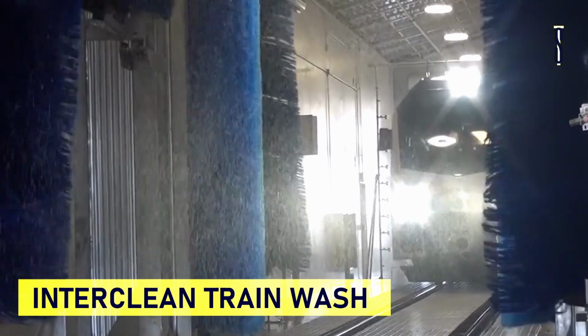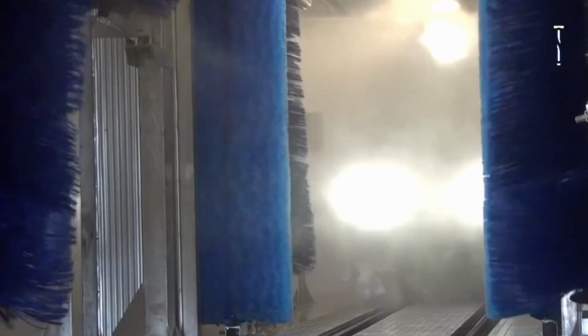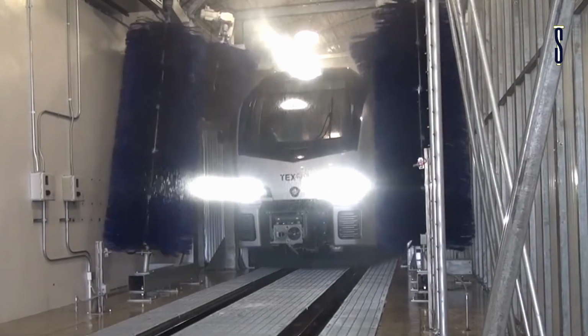Interclean Train Wash. Interclean never ceases to surprise us with its novelties. Introducing the Train Wash, which is customized and high-pressure, providing its customers safety, efficiency, and effectiveness. It is low-maintenance and adapts to a variety of climates. Not everyone can offer what Interclean Train Wash brings you, for train washing necessarily requires experience.